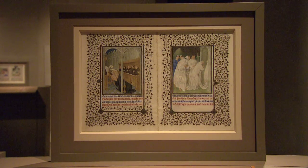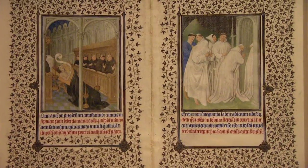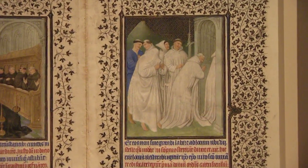We have to remember we're looking at a book here, even though it's taken apart, which is sometimes difficult to follow because the order is disrupted once the manuscript is taken apart. The Limbourg brothers consciously were trying to visually connect one image to the next in a coherent narrative sequence.